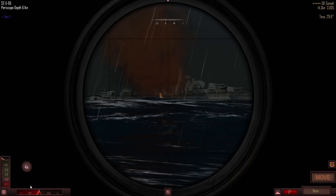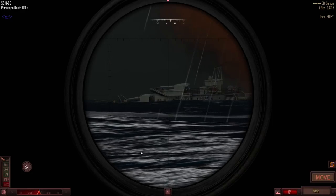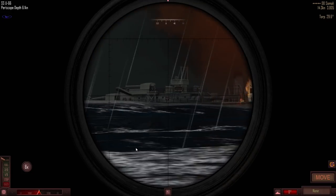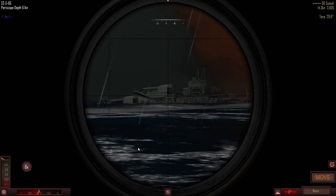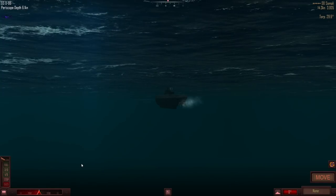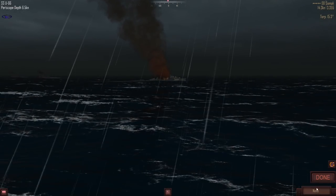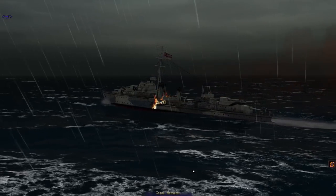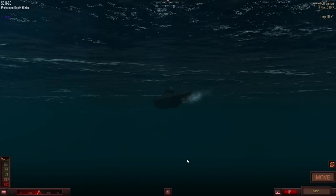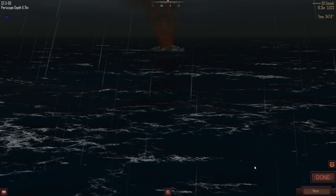It's a hit. How's she doing? They're not abandoning ship just yet. Is she going down? Not quite. I don't think that's enough. Hopefully, hope for a reload. Bugger. I was expecting her to fire at us then. She still hasn't spotted us. Pray for a reload this time. Yay, reload!